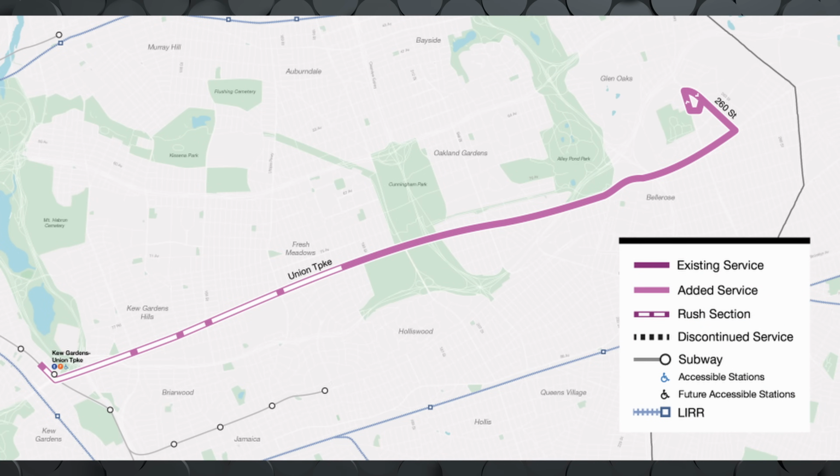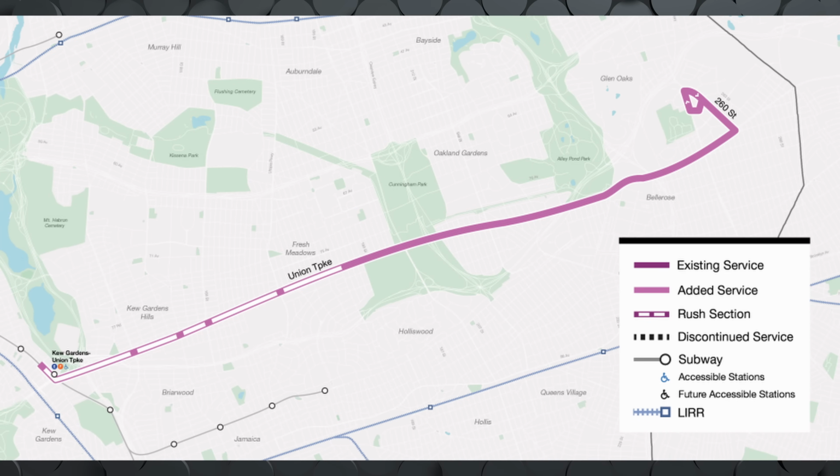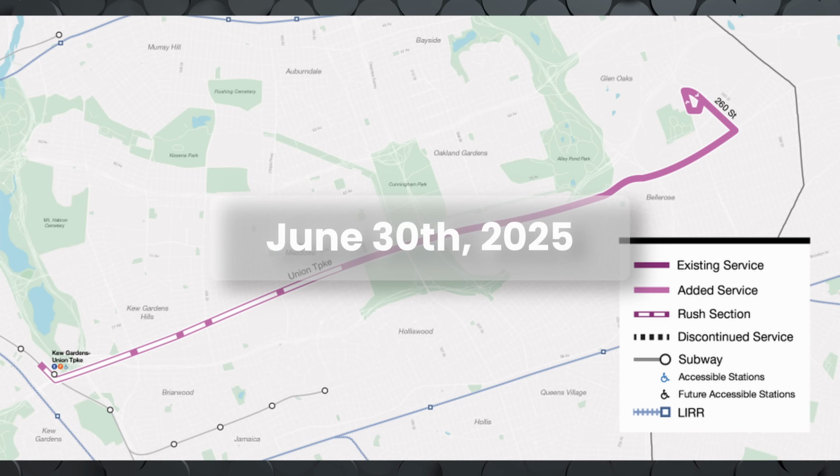The Q48 number will be repurposed for a new route along Union Turnpike. It will run between Kew Gardens and Glen Oaks, replacing that branch of the Q46 route. Like the Q46, the new Q48 will be a rush route and will make select stops between Kew Gardens and 188th Street. Buses will arrive every 9 minutes during the AM peak, every 19 minutes during midday hours, and every 11 minutes during the PM peak. This route will have no weekend service. These changes will take effect on June 30th.